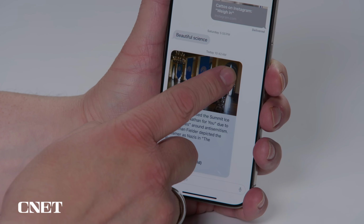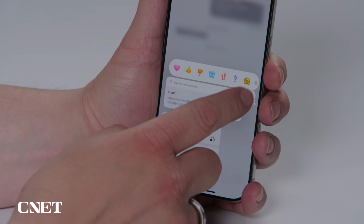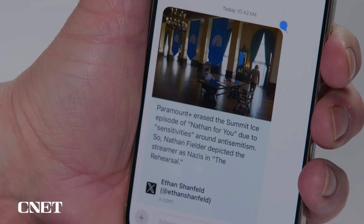I also love using emoji for tap back. That's probably the thing I use most. That's an iOS 18 feature. There's lots of subtle things too, but iOS 18 has been fantastic on the iPhone 16 Pro.